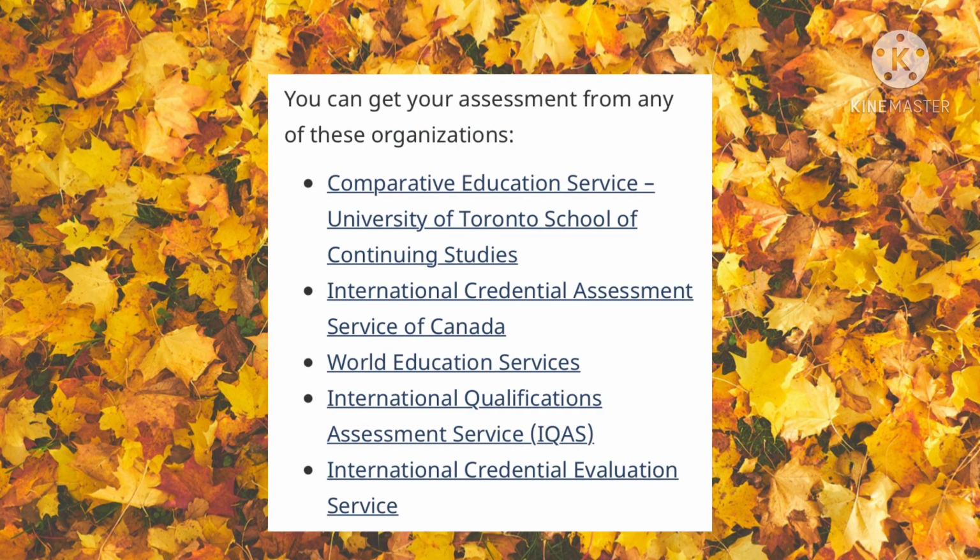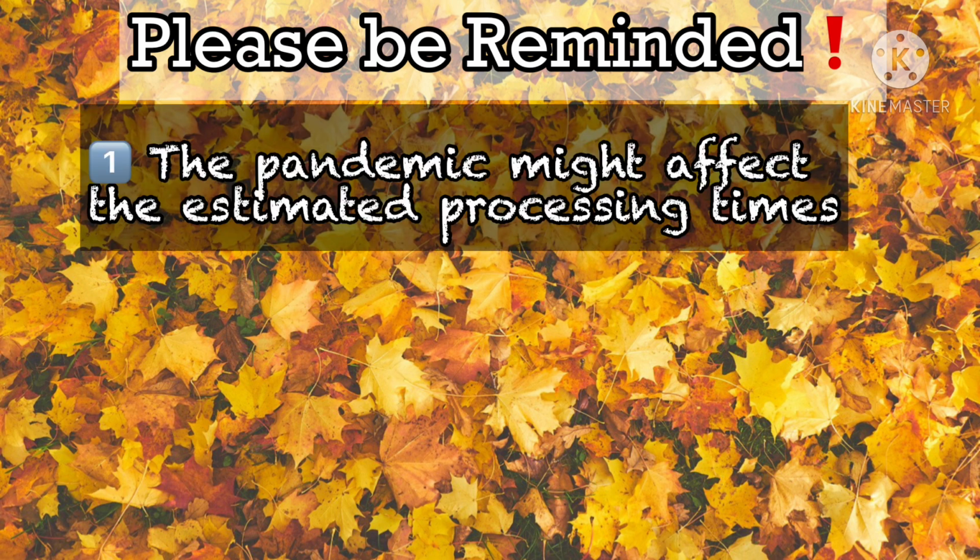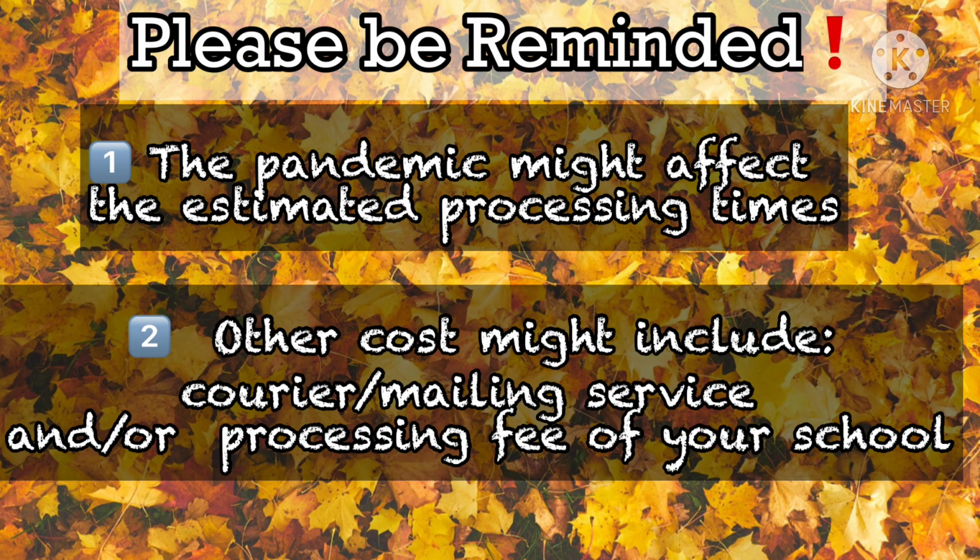So that's the 5 approved institutions where you can process your ECA. Please be reminded of the following. First, sadly, due to the present pandemic, expect certain delays in the processing time. Second, the fees that we have mentioned are only for the main ECA application. Other costs not discussed earlier might include expenses for courier or mailing services in sending necessary documents, and even the processing fee of your respective schools.